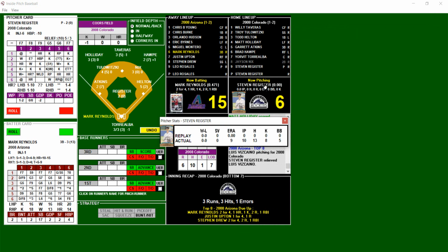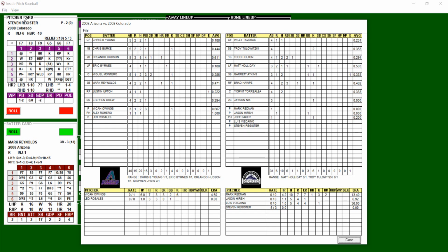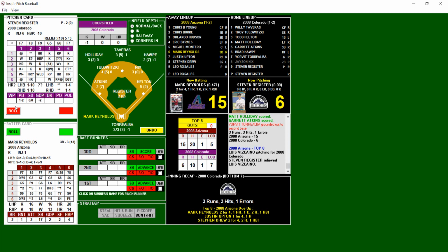Steven Register, let's take a look here at his stats. 9 for the ERA, 10 innings pitched, allowed 13 hits, 8 strikeouts, and 5 walks. We'll take a look here at the stats for Lewis. Lewis pitched 1 inning, allowed 5 hits, 4 runs, 4 earned runs, 1 strikeout, ERA of 36. All right, here's the pitch to Mark. He will have to face Mark, Justin, and Steven.